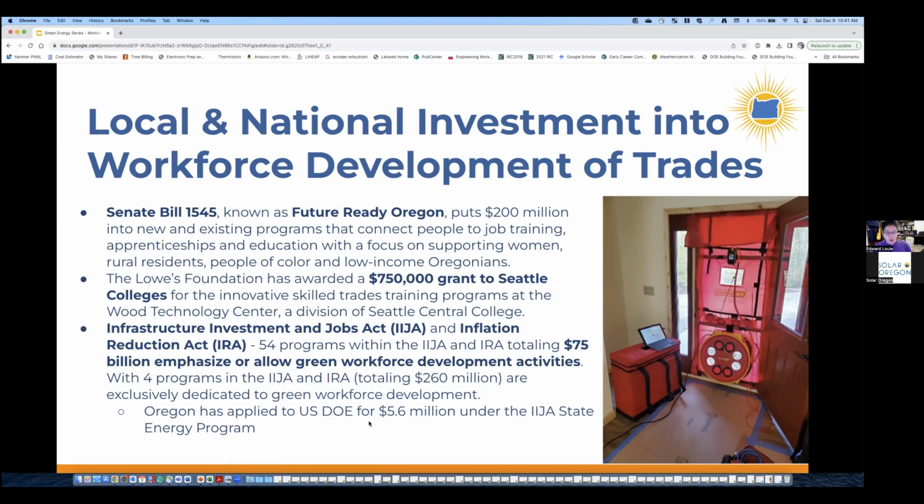Oregon is getting $5.6 million under just the IIJA Act, and we're going to be spending most of that $5.6 million on building up the workforce for energy raters and energy auditors, because it's now really important to not just build high performance homes, but test and verify that homes are high performance. There's a great phrase: if you're not testing, you're really just guessing. You have no way of really knowing for sure.